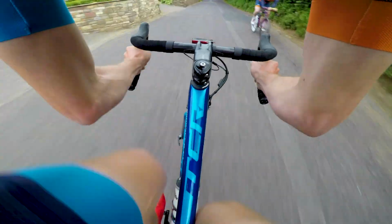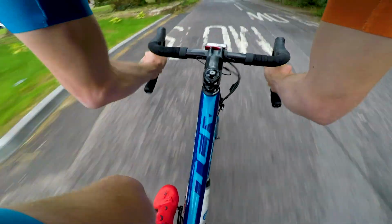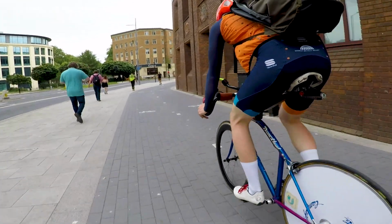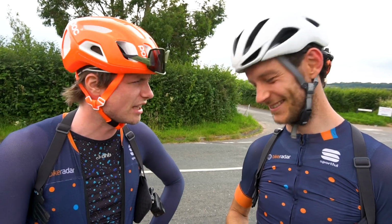Due to some roadworks, the course was shortened from the usual like 8.5 miles down to a little bit over 7. So although we can't compare our times to previous times we've tried the TT, we can compare our times. A true clash of cycling media titans. And I'm going to need my notes for this bit.